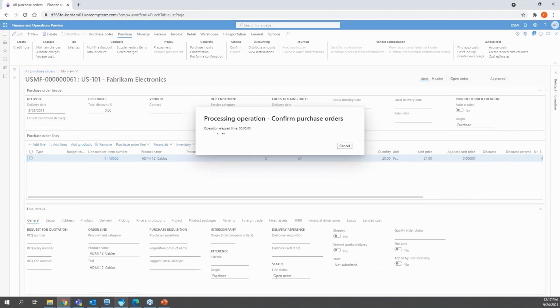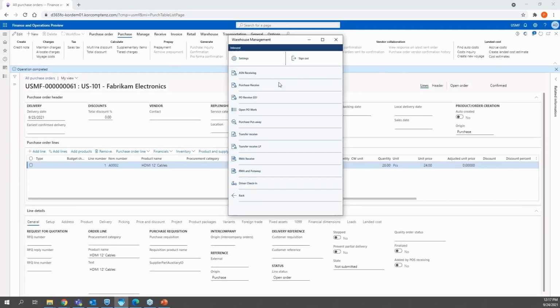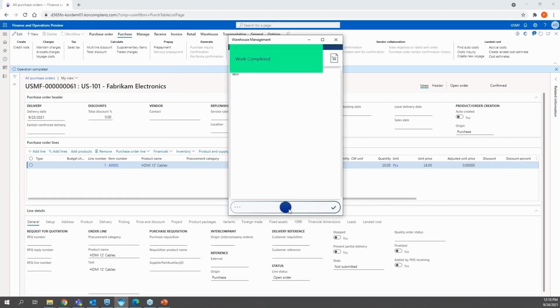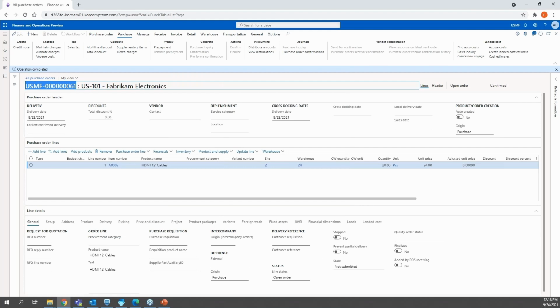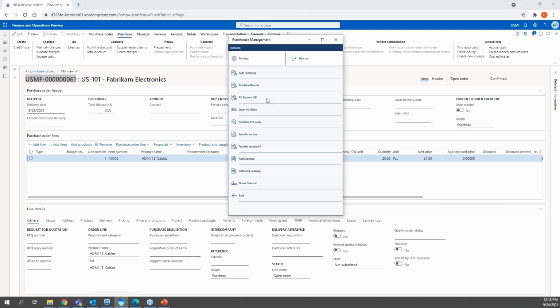Now, let's go back to the warehouse mobile device app. We will make the purchase order receiving and we will see how the system is generating the work. So now I will scan this order number. Now we will see how to receive this purchase order.